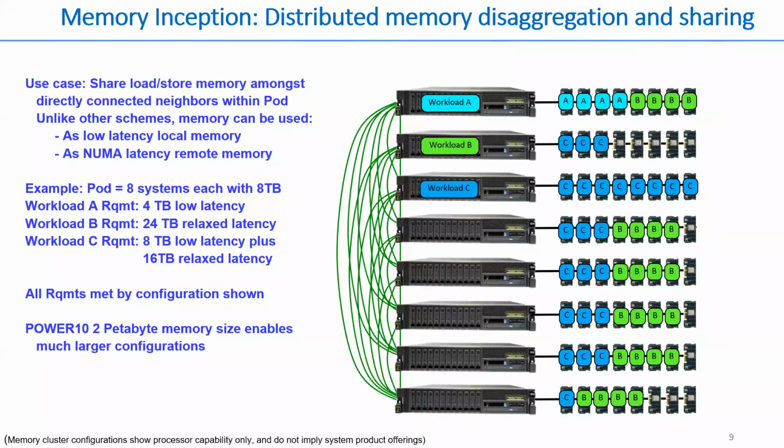So this really provides load store capability between a processor on one machine and the memory on another machine. It's a shared load store memory amongst directly connected neighbors within a pod. The interconnect is a nearest neighbor interconnect, but it can be multi-hop.